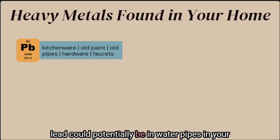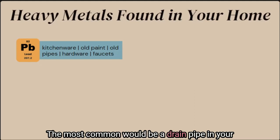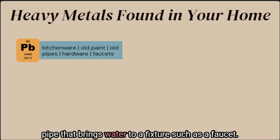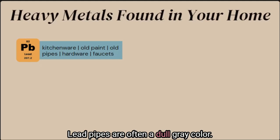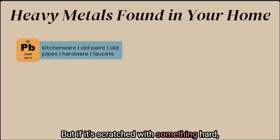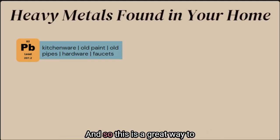Lead could potentially be in water pipes in your home, especially if you live in an older house. The most common would be a drain pipe in your home, and thankfully not a supply line or supply pipe that brings water to a fixture such as a faucet. Lead pipes are often a dull gray color, but if it's scratched with something hard like a key, it will leave a very shiny indent. And so this is a great way to identify a lead pipe in your home.